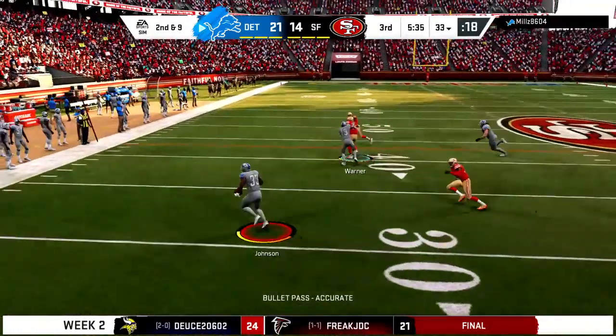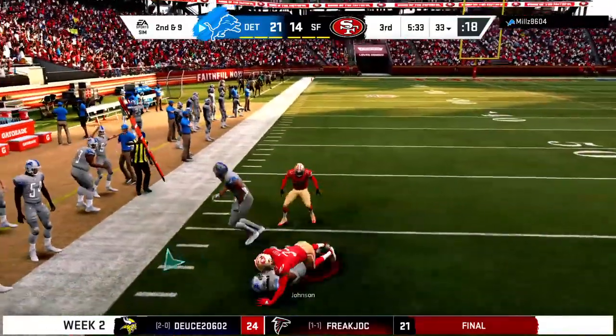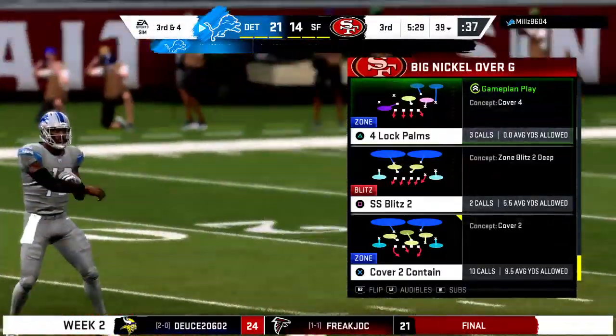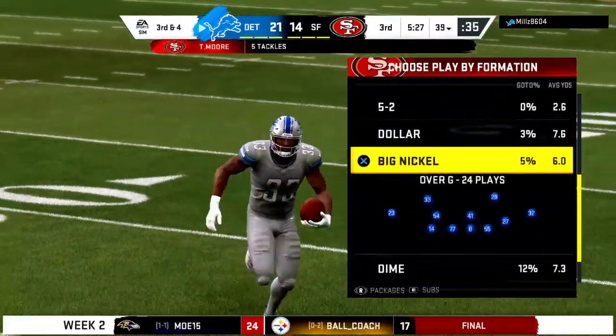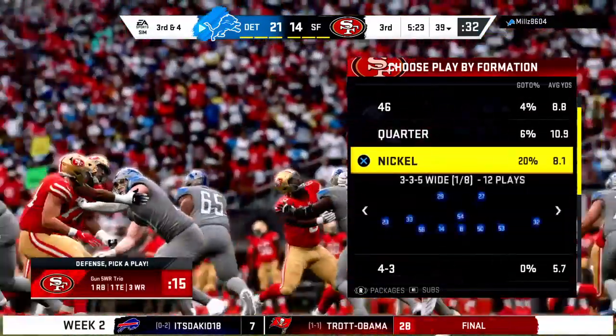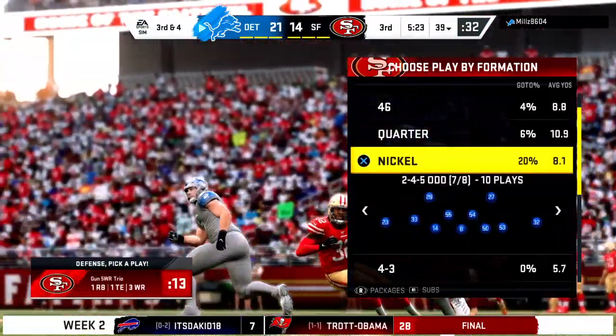Now a fake on the give here as they try the run-pass option. Give him 6 there, but now it's 3rd. Everyone's got to be able to catch the football. Doesn't matter what position you play, but if you're on offense, be aware a ball may come your way. 3rd down.